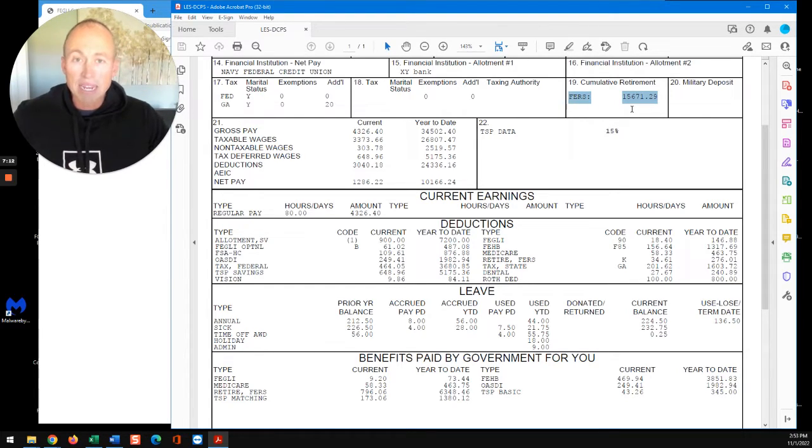Now, what does this mean? Not much of anything, honestly. The only way I can see where this would have an impact is, one, if somebody left the federal workforce without retiring, that's money that person could take out. Now, if that person is eligible for a FERS annuity at any age, 60, 62, I would say that you would be crazy to do that and take that money out. But it's something that can be done.